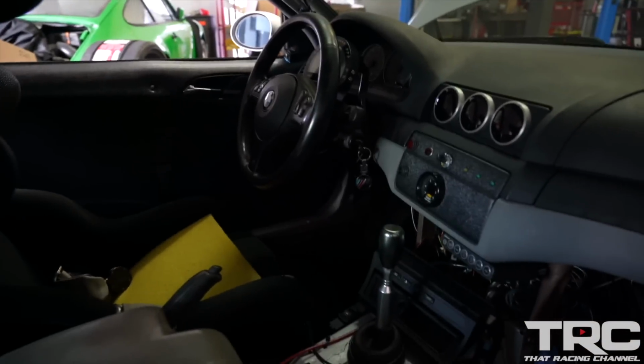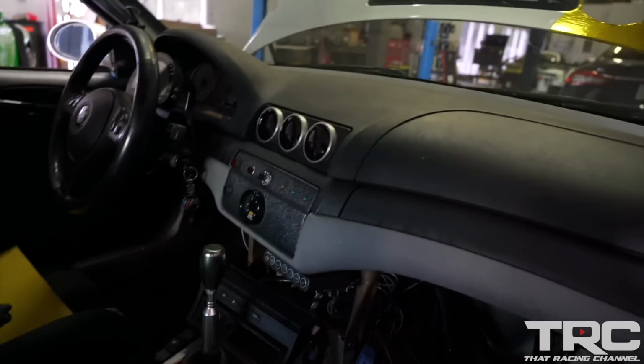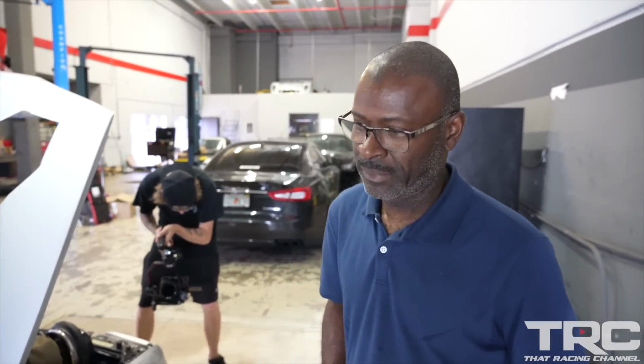I'll say this thing is absolutely a wild ride, man. All the creature comforts were pulled out of this thing, and it's very race car, very straight to the point, all business, and I love it. Yeah, I'm not about pretty boy stuff. I'm about hardcore stuff. The interior is all gutted out. I'm all about power to weight ratio, so the more power I can make and the less weight I can run with.